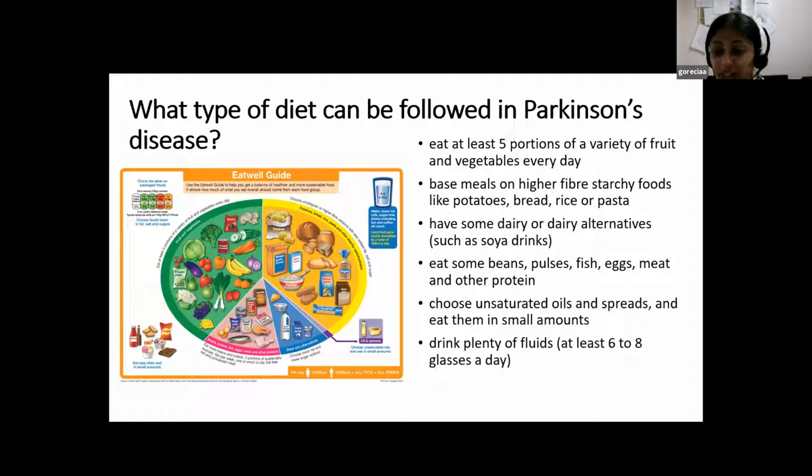All antioxidants are is substances that protect your cells from cell damage. They're really great. They help to protect against what we call free radicals, which essentially attack our cells. So fruits and vegetables are a great thing to increase in your diet. The starchy foods, the potatoes, bread, rice, pasta, that's the fuel on which our body runs. So again, it's important that we have a good amount of that.